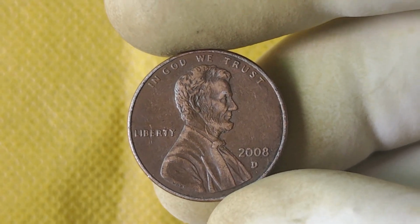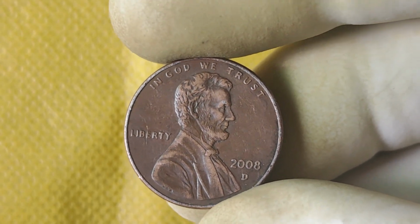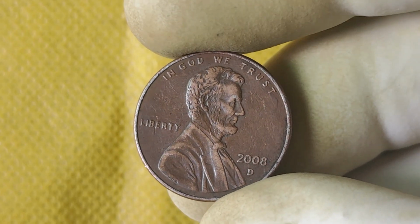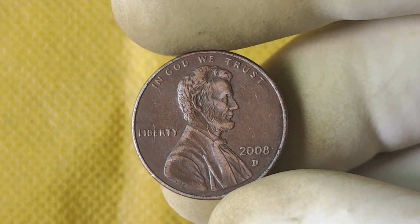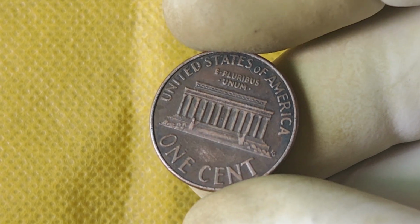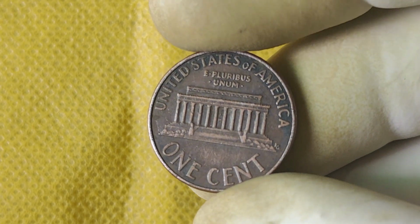The Lincoln penny, also known as the 1-cent coin, has been in circulation since 1909, making it one of the oldest and most recognizable U.S. coins. In 2008, the U.S. Mint issued a series of Lincoln pennies to commemorate the bicentennial of Abraham Lincoln's birth.